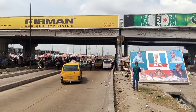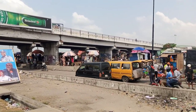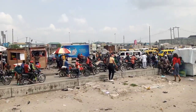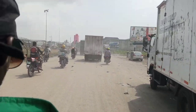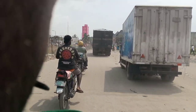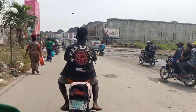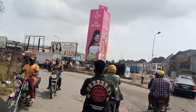When you get here, come down from the bus, cross over to your right hand side where those Okada people are waiting, then take a bike going to Abia Gate. The bike will cost you 150 naira if you are entering alone, but if you are entering with a total stranger, it will cost you 100 naira. Well, Abia Gate is not quite far from Trade Fair under the bridge. If you know your way around this place, you can easily trek from Trade Fair under the bridge to Abia Gate. So, let's go.